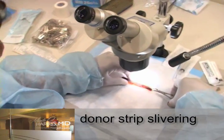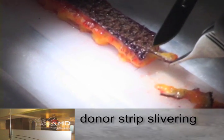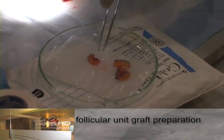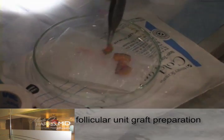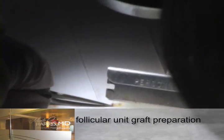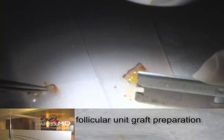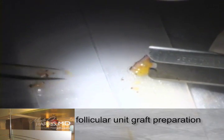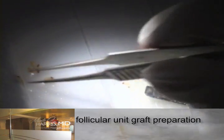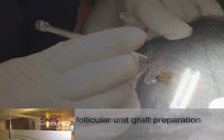Surgical technicians carefully separate slivers of hair from the donor strip using a microscope. Hair naturally grows in 1, 2, and 3 hair groups. These naturally occurring groups of hair are called follicular units. From each sliver, the hairs can then be separated into follicular units. The greatest advantage of follicular unit transplantation is the natural appearance of the final result. Gone are the days of the pluggy hair transplantation.